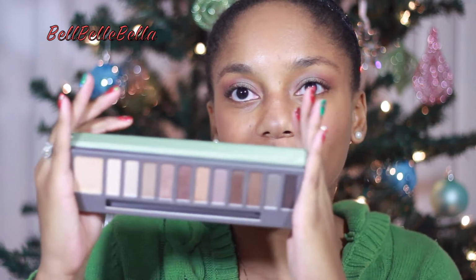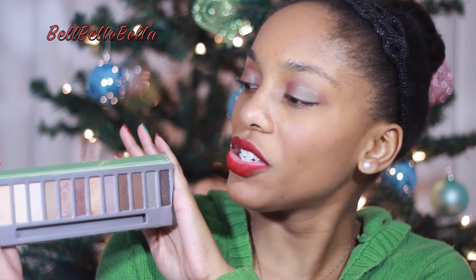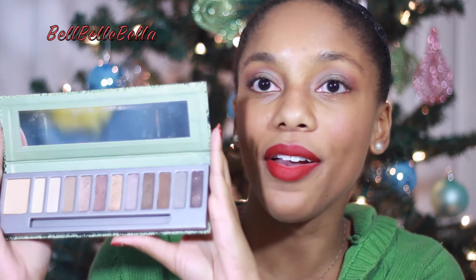An honorable mention goes to Mally, and it's a little dirty. I can't get the stain out. But this is the Mally City Chick in the Buff Volume 2 Shadow Palette, and a brush just fell out too, and this is what this looks like. It's just a neutral, very versatile, very fun.